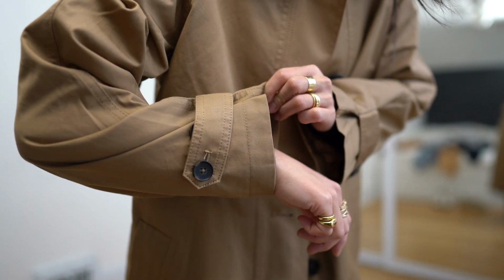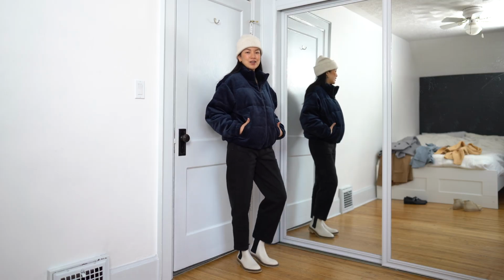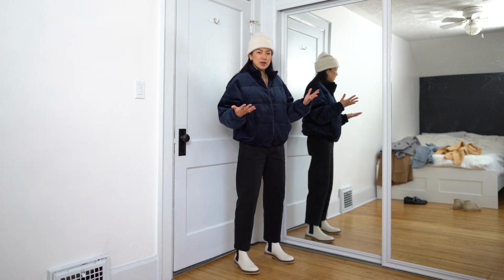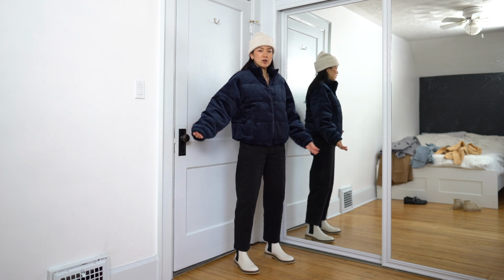There is also the button detailing on the edge of the sleeve. Next up is this puffer. I feel like we can't really talk about colder weather clothing hauls without talking about some sort of puffer. This one I'm wearing in a size medium. I feel like I could have gone true to size in this one. There's quite a bit of room.